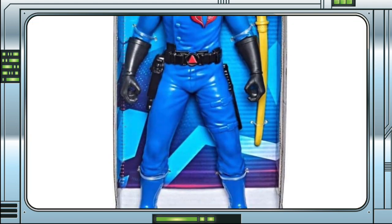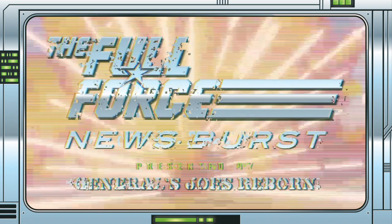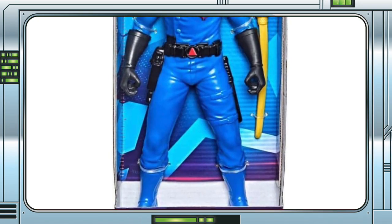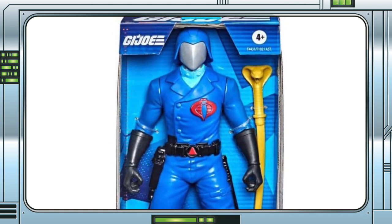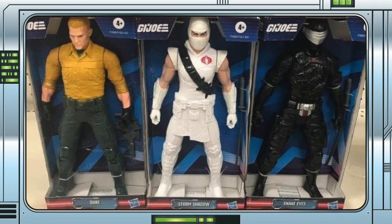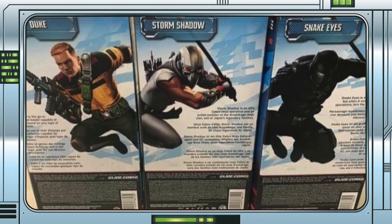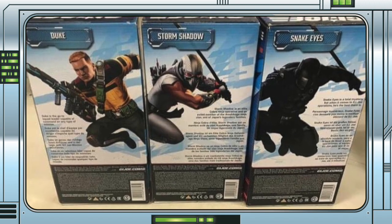Images have emerged of the new Titan-class Cobra Commander and Roadblock figures. New official product images have emerged of two brand new budget G.I. Joe Titan-class figures, Cobra Commander and Roadblock. The 9.5-inch Titan-class figures appeared early on in a few random stores during the brand's return a few years ago, and then promptly disappeared before news dropped that they would be distributed across the globe to less fortunate markets.